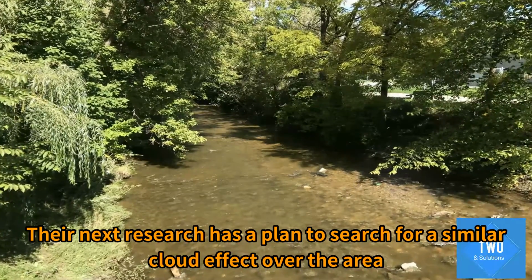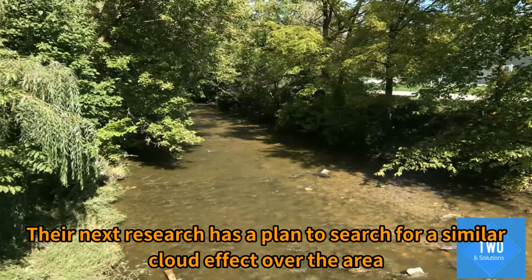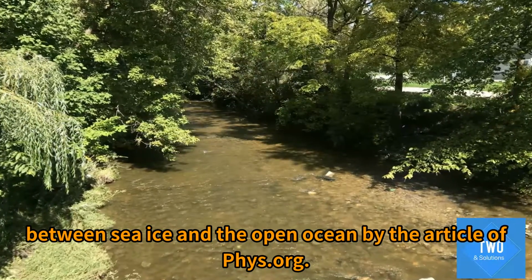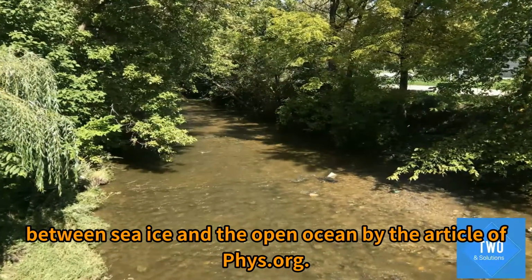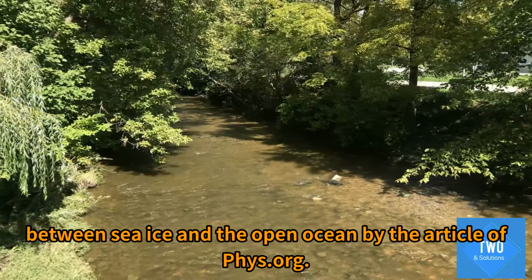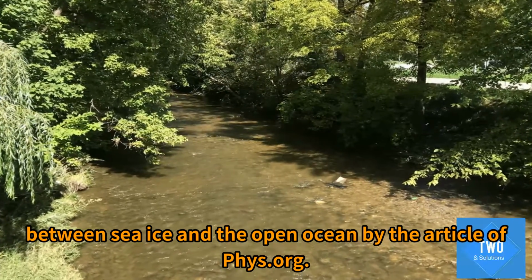Their next research plans to search for a similar cloud effect over the area between sea ice and the open ocean, by the article of a physics organization.